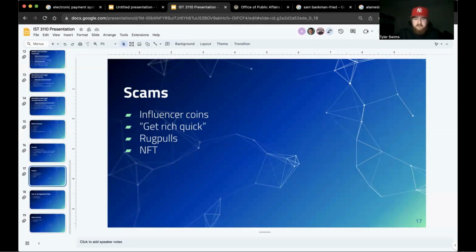The fans, they'll then buy in because they have a parasocial relationship with these influencers and they think that they're trustworthy. And then after the fans buy in, the coin creators will either take all the money out of it or sell all their shares in that coin. And this is known as a rug pull. After the rug pull, the creators of the coin, the scammers, leave with all the money that the fans put in, and the fans lose all their money.